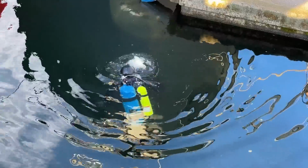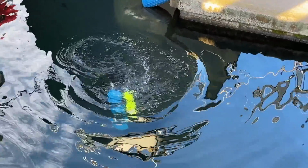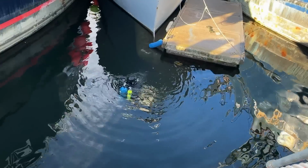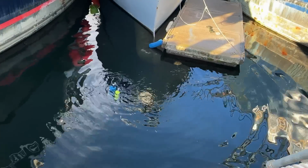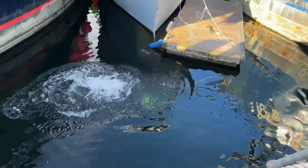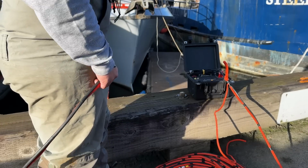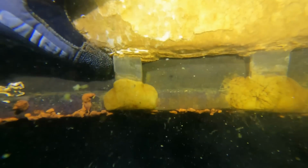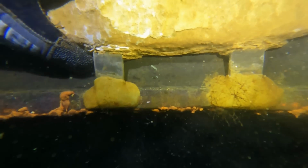Right now he's doing his video inspection, starting at the bow, and then he's gonna work his way aft back towards the propeller. I see definitely a little bit of rust on there. Got that greenish color.